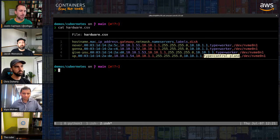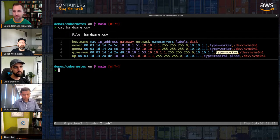Etcd will be installed on my control plane, along with the Kubernetes API, scheduler, and controller manager. Those are all on the control plane, on the up server, because this is a never-going-to-give-you-up cluster. And so up is my API server, because it should always stay up. So everything control plane-wise will install on this one machine. No workloads will schedule there, so all the workloads will go to the other three nodes.